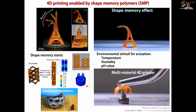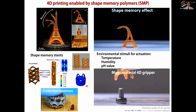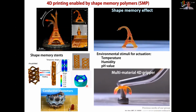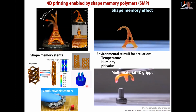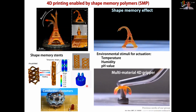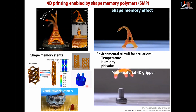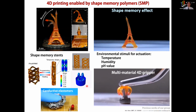We could also create or synthesize shape memory polymers, or SMPs, that enable 4D printing. In other words, we could programmably cause deformations in these structures based on environmental stimuli, for example, temperature, humidity, or pH value. And again, this opens up doors to create 4D grippers or shape memory medical stents and so on.